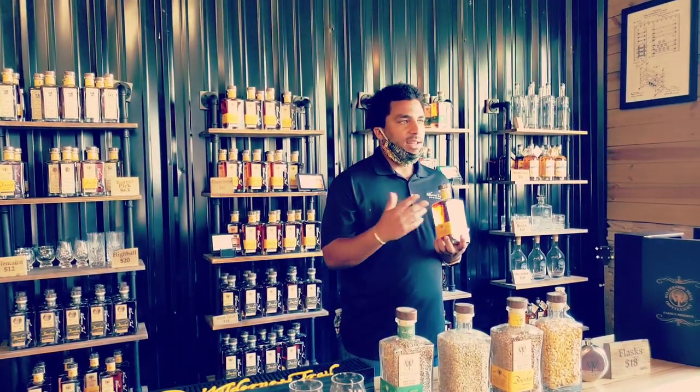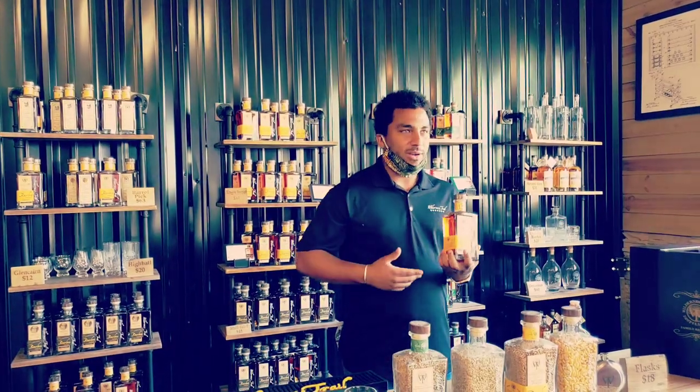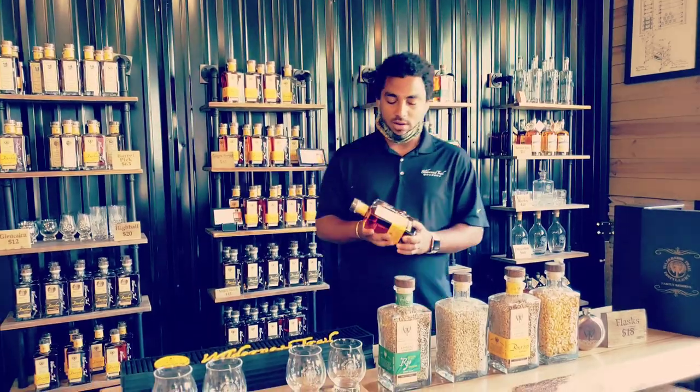Back in the day, that just ensured you were getting a quality product. Nowadays, there are a lot of regulations, so you don't really have to worry about people tampering with your bourbon or anything like that, but if you meet those four requirements, you get that stamp of bottled in bond.